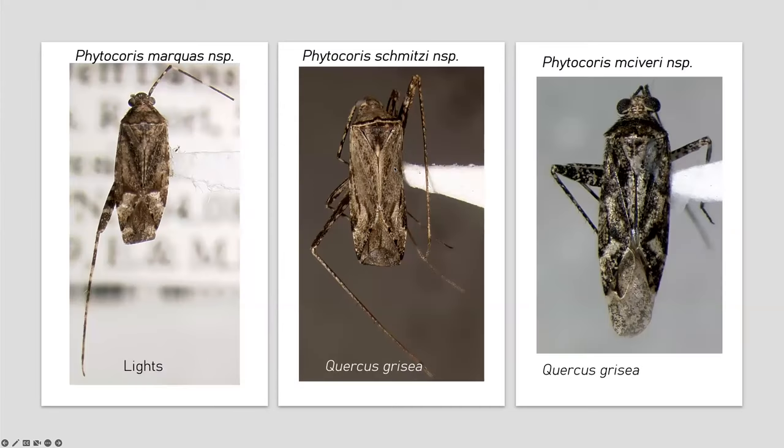These are three of the new species, all brown, brown and kind of cryptic. This is Phytocoris schmitzi, which is named after Ashley, who invited me on the project.